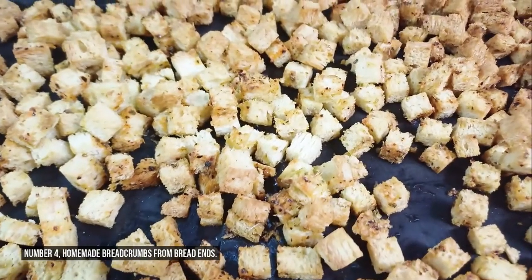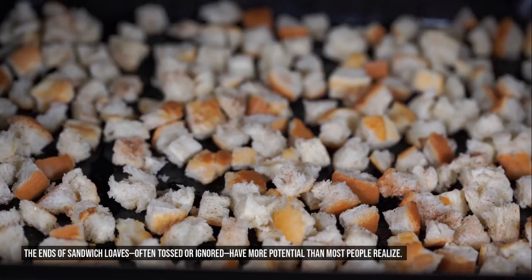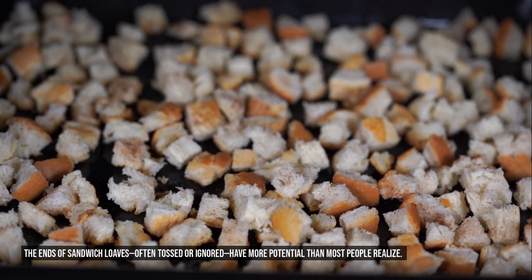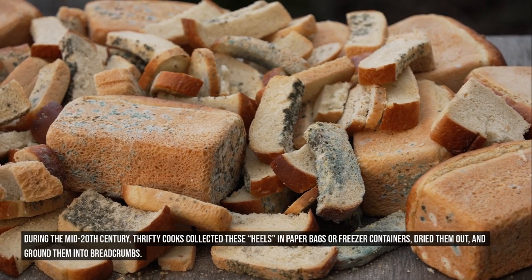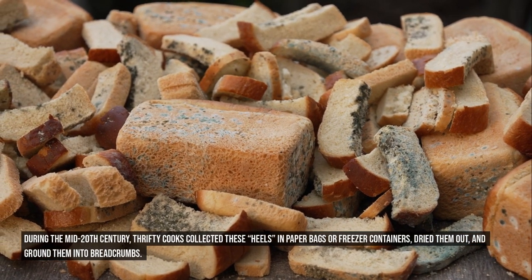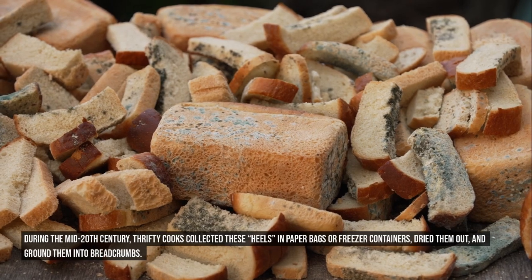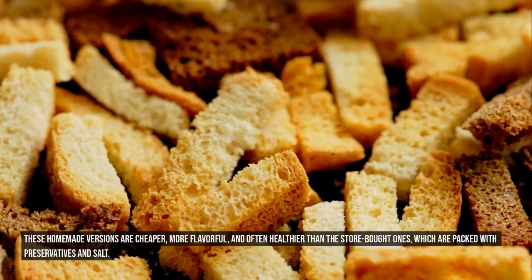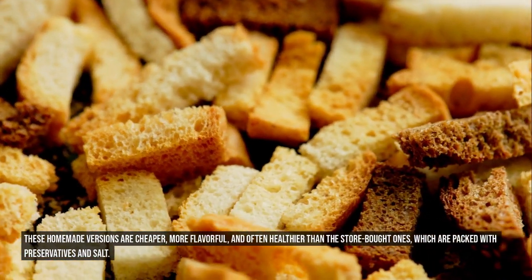Number 4. Homemade breadcrumbs from bread ends. The ends of sandwich loaves, often tossed or ignored, have more potential than most people realize. During the mid-20th century, thrifty cooks collected these heels in paper bags or freezer containers, dried them out, and ground them into breadcrumbs. These homemade versions are cheaper, more flavorful, and often healthier than the store-bought ones, which are packed with preservatives and salt.